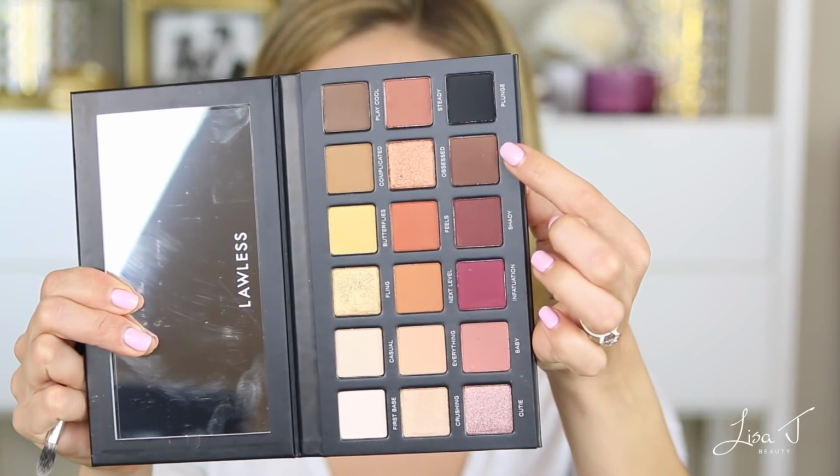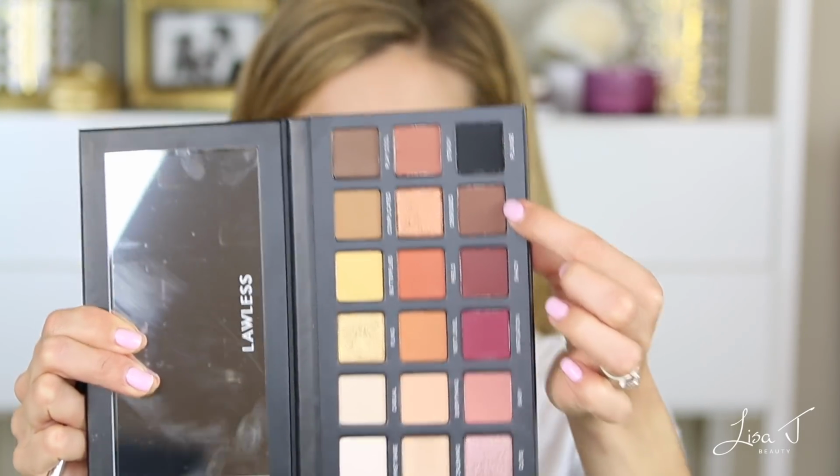So next I'm gonna go in with this shade right here, this bottom matte brown shade, and I'm gonna apply that just in the corner and also in the crease, but I'm using a smaller brush to really keep that concentrated to be just in the crease area.